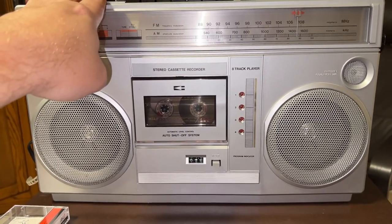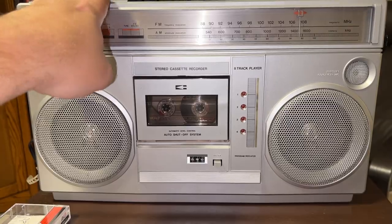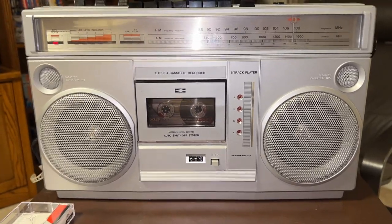guess now we could try recording off of the radio. Let me find something we won't get the copyright police on.